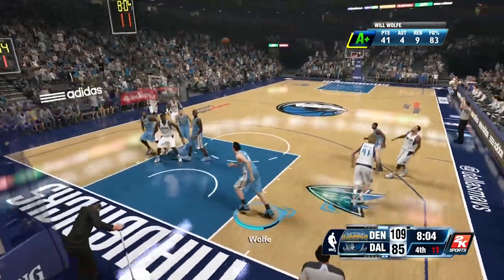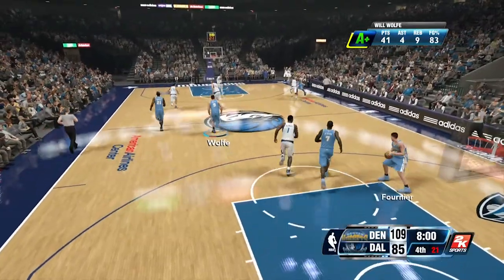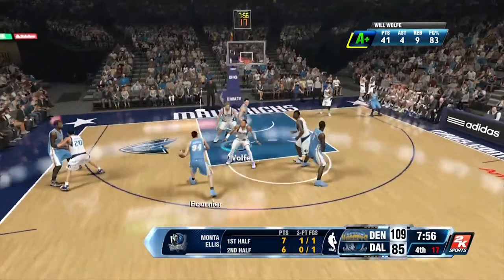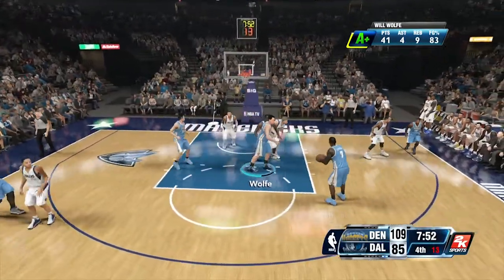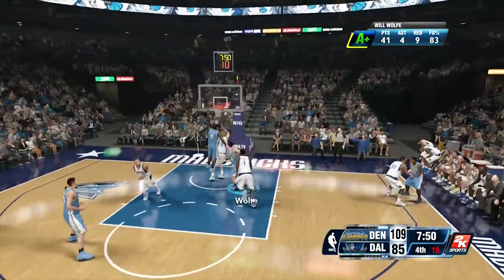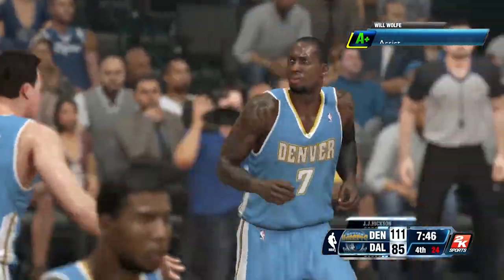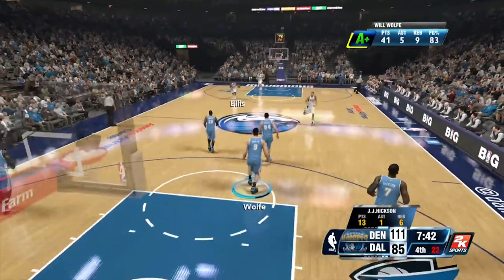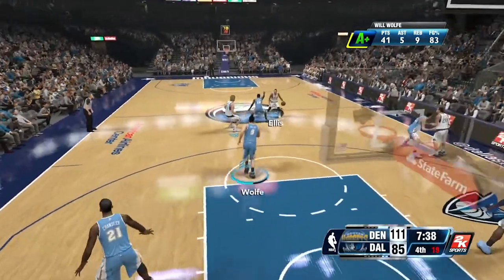And here's Ellis from beyond the arc. Shot is no good. Excellent D that time from Robinson. Very little success for him behind the arc today. Just one three-pointer in the first half and still none in the second. Wolf passes to Hickson, goes up and lays it nice and easy. They've had assists now on their last three baskets. And it's not just their passing, but their cutting, their movement together as a unit that's led to that.